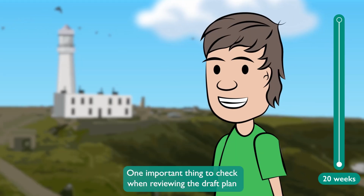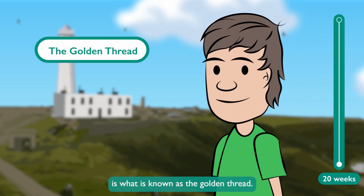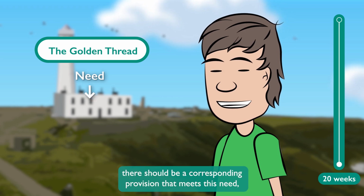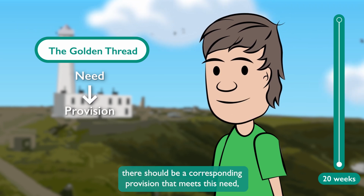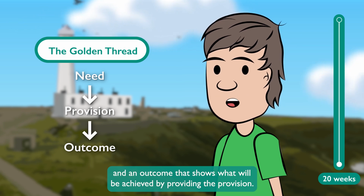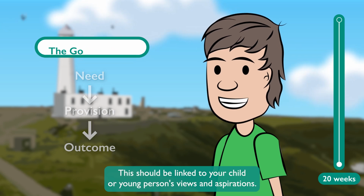One important thing to check when reviewing the draft plan is what is known as the golden thread. This means that for every need that your child or young person has, there should be a corresponding provision that meets this need, and an outcome that shows what will be achieved by providing the provision. This should be linked to your child or young person's views and aspirations.